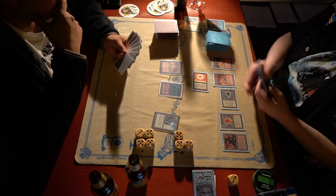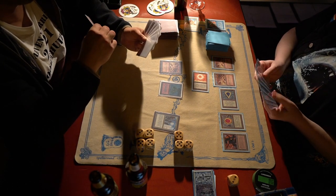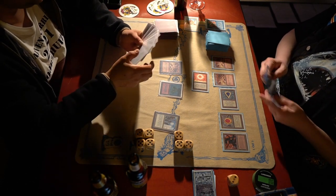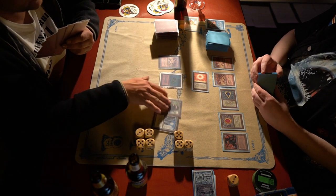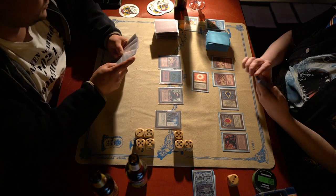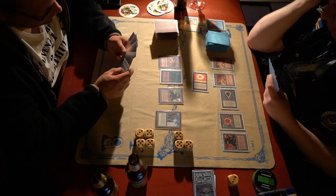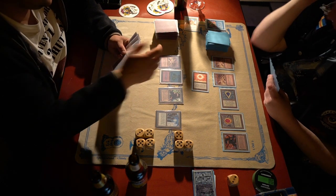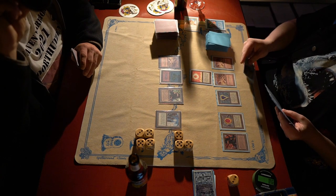Remember, he already played a land for the turn. That's a Mishra's Factory, and he's just going to pass. Interesting. And now Wilfred can go. So there's a Mishra's Factory. 3 cards, 3 lands, I should say now. And that's it. We do see a Dragon Whelp there in hand.